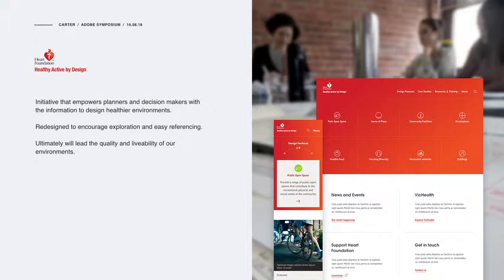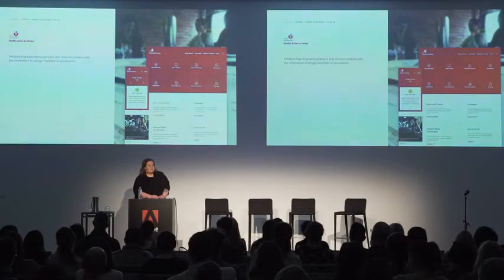Another one is a project we've worked on for the Heart Foundation. It's called Healthy Active by Design, and essentially it's a program that's been put together to help planners and developers build healthier communities. So a lot of communities or developments, especially in lower socioeconomic areas, are going up with no footpaths, no bike paths, no community areas for children, this kind of thing. So essentially this is a tool for planners to use.